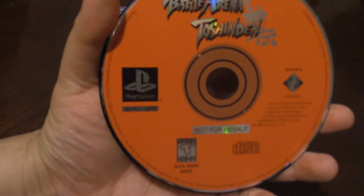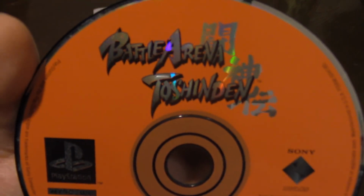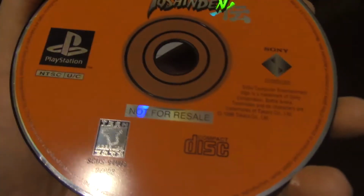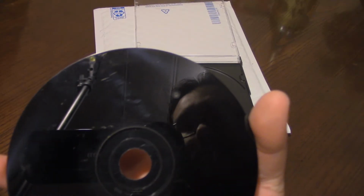So looking at the front of the disc, it is just as shiny as the last one, funnily enough. It is literally the same disc, even the not for resale version. So yeah, it's clearly Battle Arena Toshinden. Now, looking at the back of the disc, I'm a tiny bit furious. It is literally impacted into the disc.